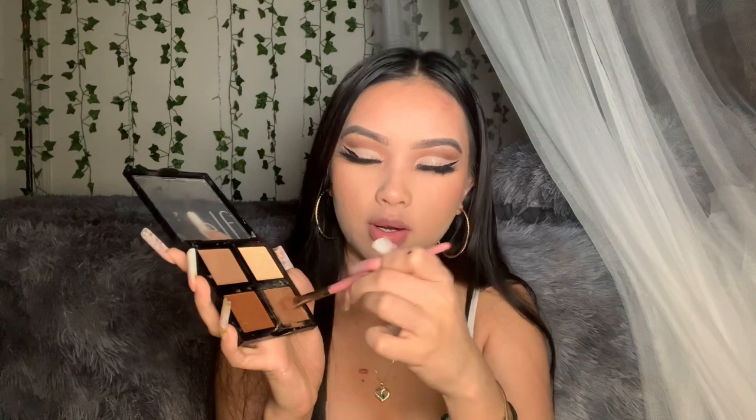So now I'm going to contour my nose, so I'm going to use this dark shade right here. Whoa, I didn't put too much. I'll do that. I'm going to blend the contour with my fingers. Then I'm gonna bake my nose and make it look more defined. So I'm just gonna put it right here. Now I'm gonna just brush it off.